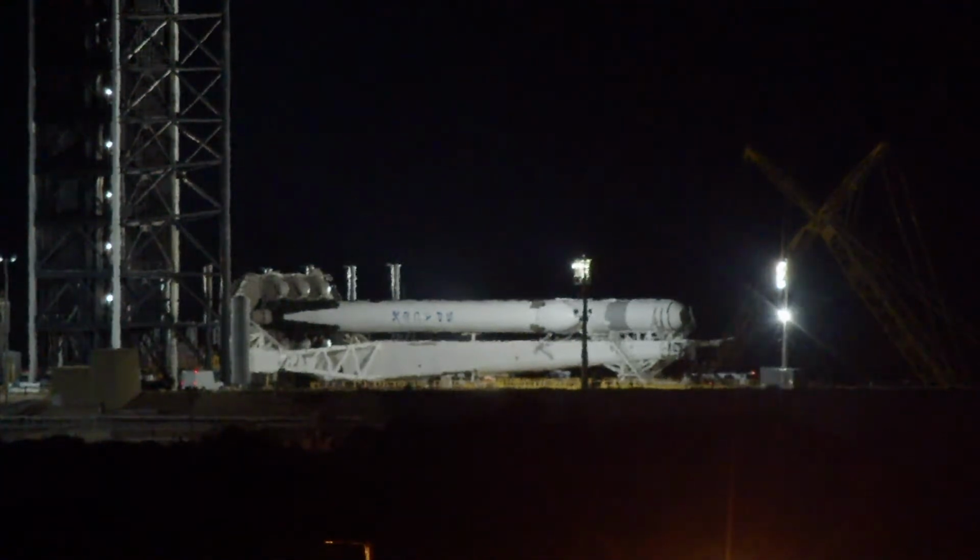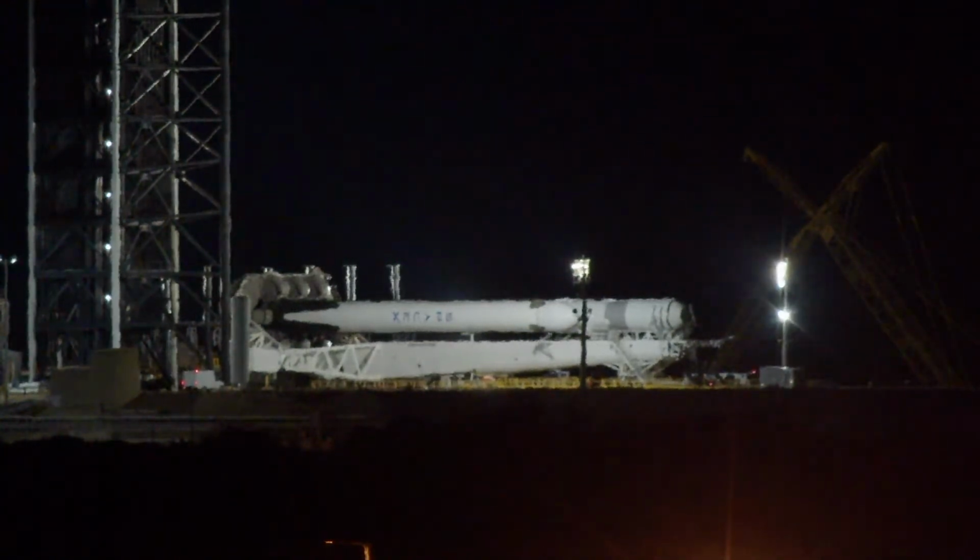And we expect that stream will capture the raising of the Falcon Heavy vertical sometime overnight, or again, very early tomorrow morning. We don't know exactly when that's going to occur right now, but typically it occurs no fewer than 6 to 8 hours after rollout. So we expect that to happen sometime before dawn or shortly after dawn tomorrow if SpaceX remains on schedule.